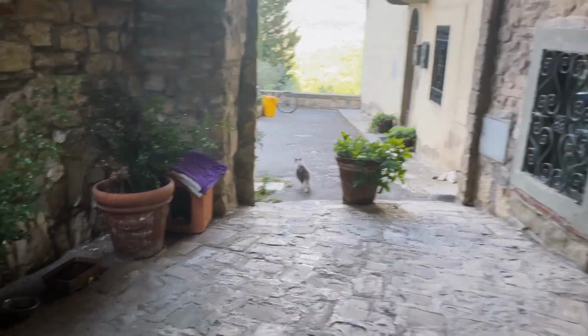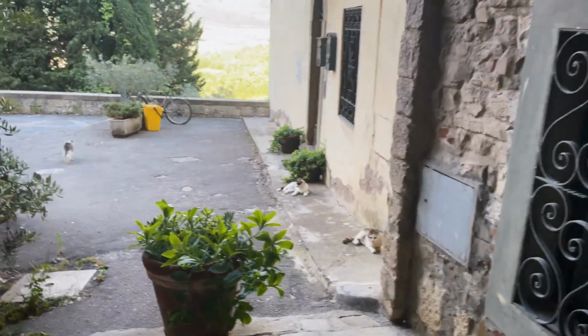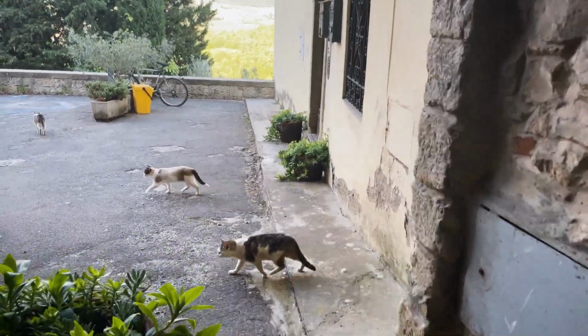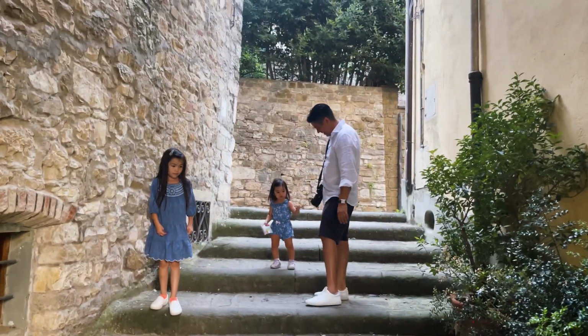Oh look, there's another one! Oh look, there's cat food! This is the place where all the cats are. Oh, they look scruffy. And then here's all the cats.